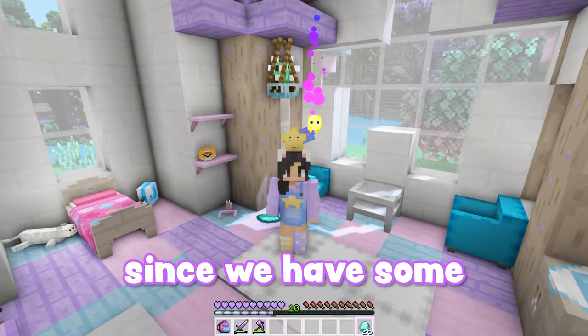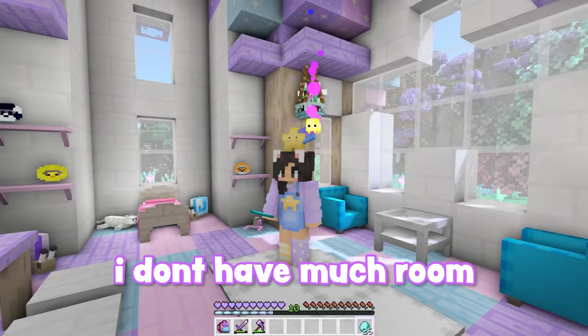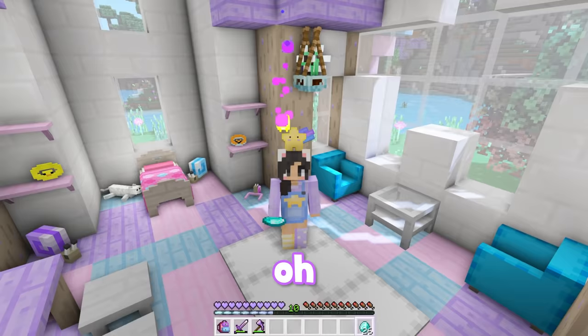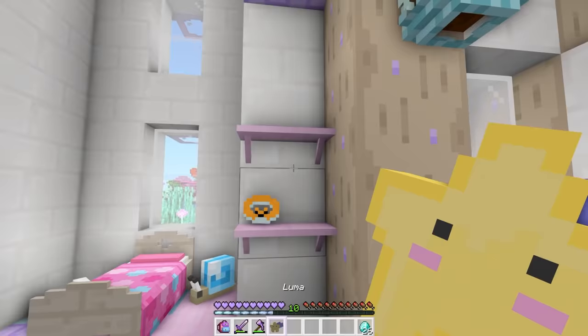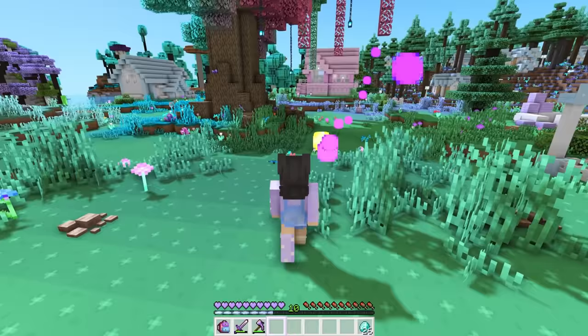You know, since we have some diamonds to spend, I think we should go shopping for some more house decorations. Granted, I don't have much room in this house, but we could take a look at what's in stock. Oh, also, since Luma is here, we could put this plushie back. But okay, let's go shopping. Luma, what do you think we should buy first?